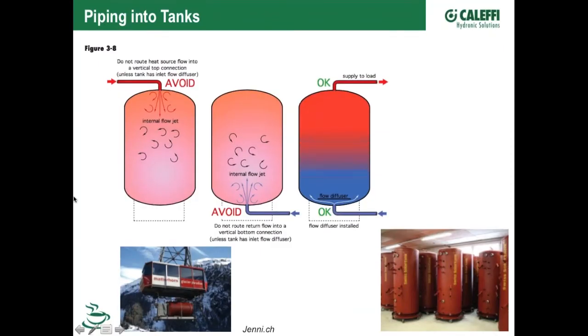A couple little tips about tanks when you pipe into them. You don't want to go on the top like that where the flow would come in and would have this turbulent flow, because that's going to start breaking up your thermocline that we want to maintain over on the far right here. We want that tank to stack. So if you go into the top like that and you've got flow going down there, you're going to mix that tank. You're going to blend that whole thing up to one temperature. We really want to load this tank. We're going to store more energy if we can load this tank with a high temperature at the top and a low temperature at the bottom.